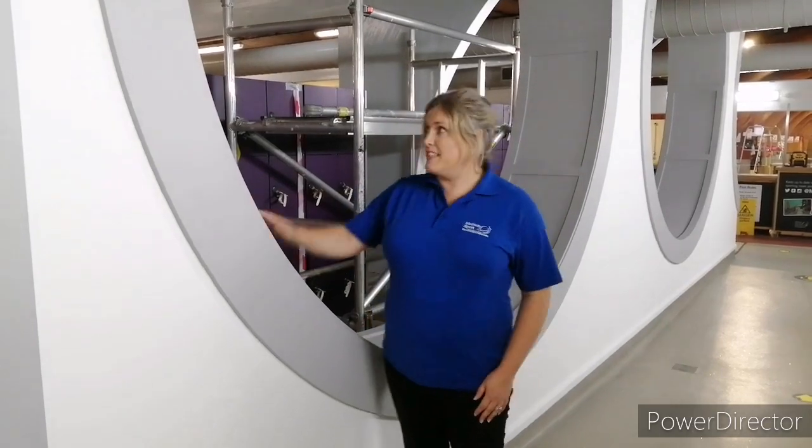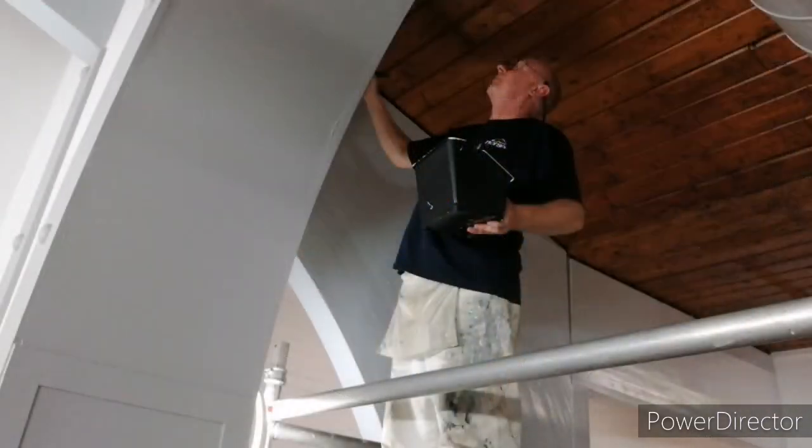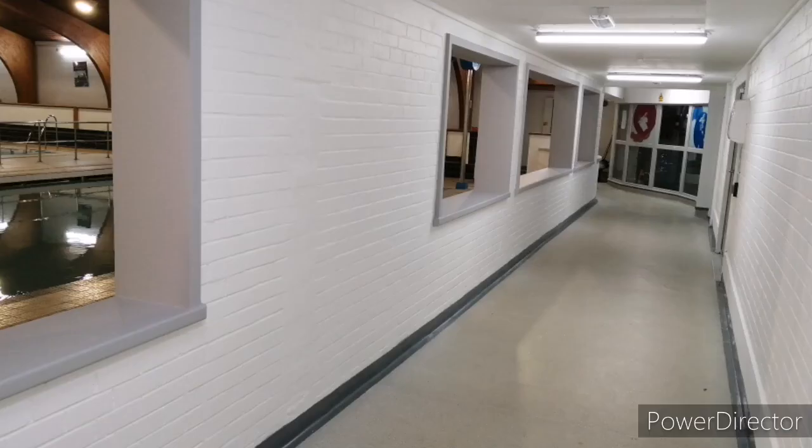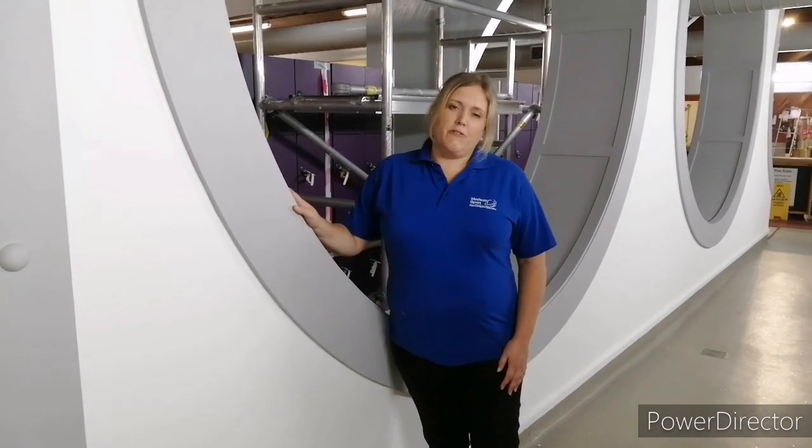Here on poolside, you'll see a lot of work has been done while we've been closed due to the coronavirus. As you can see, some of that work is still going on just to put the finishing touches to some fantastic cosmetic and other work that we've been able to do. And when you do arrive for your swim, we would ask that you come swim ready if at all possible, so we minimise the amount of time that you need to spend in the changing rooms. And there's a one-way in and one-way out system.